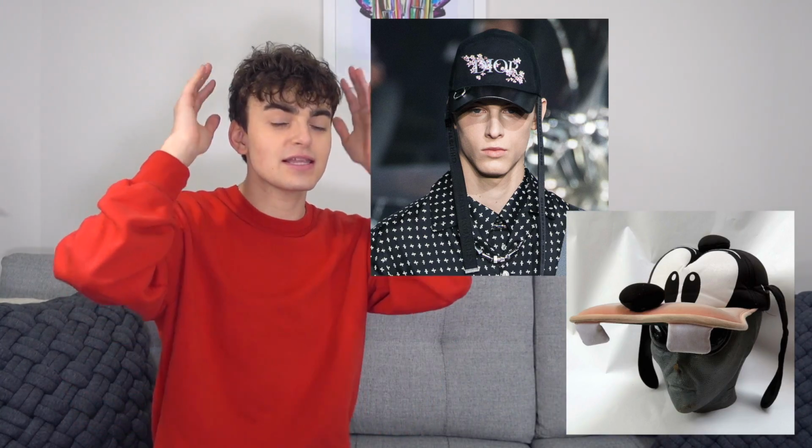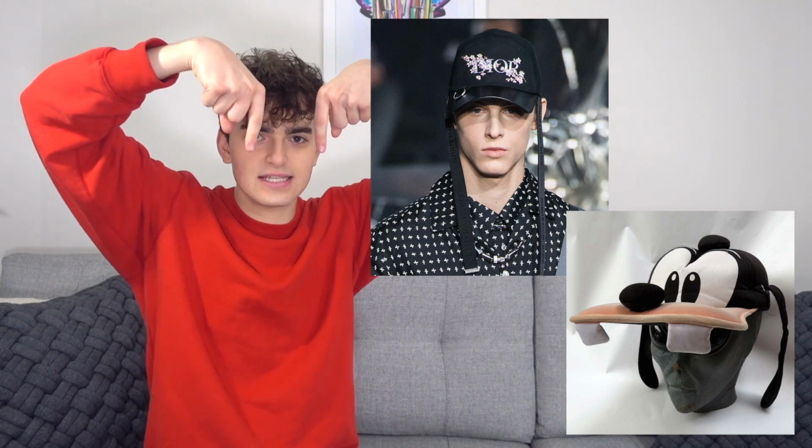Also, I can't help but think the hats with the straps on them look like Disneyland Pluto or Goofy hats. You know, the big ones, where the front comes out and it's the teeth, and then it's the big Goofy ears or Pluto ears. You know what I'm talking about. They do. They're very similar. Don't get it twisted. Okay, like a tracksuit.